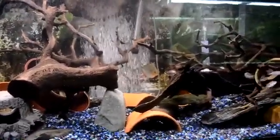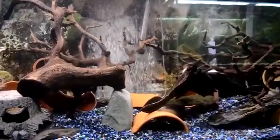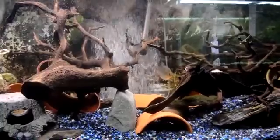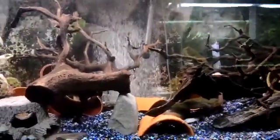Like I said, I've never had any issues. That last batch, they grew like weeds. I got them at 3 inches in August, and by Christmas time, my biggest males were pushing 7.5. So I got a pretty good success rate with those guys.